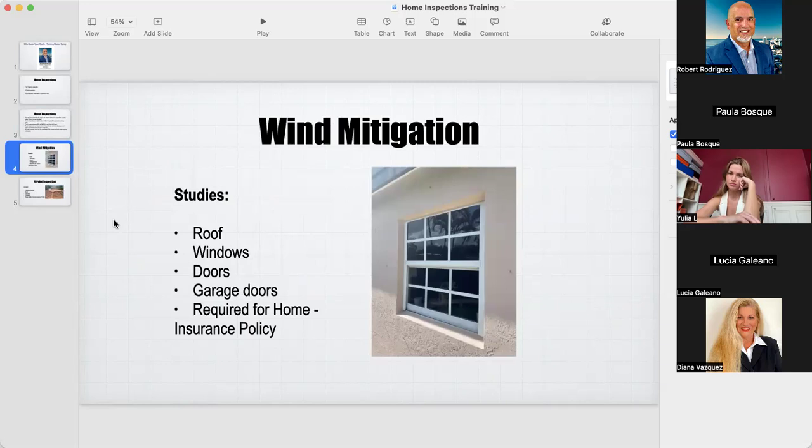So let's say you're doing an initial wind mitigation report. The home does not have impact windows, impact doors or garage doors, and the roof is an older roof. Once the buyer purchases the home and renovates it, they install impact windows and doors and put on a new roof. It's recommended that they go ahead and get another wind mitigation report so they can use that for their insurance to lower their insurance policy. Okay.